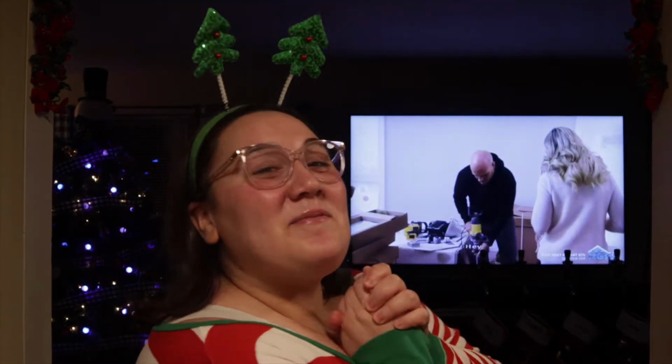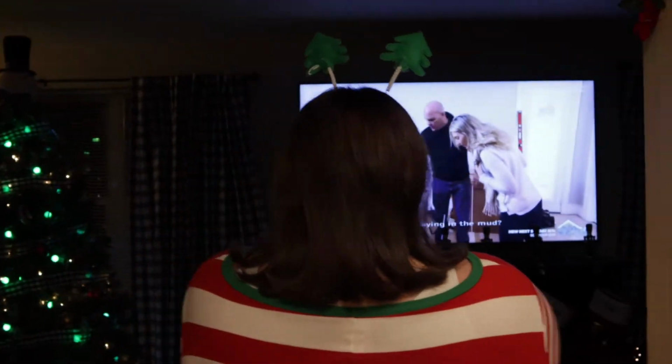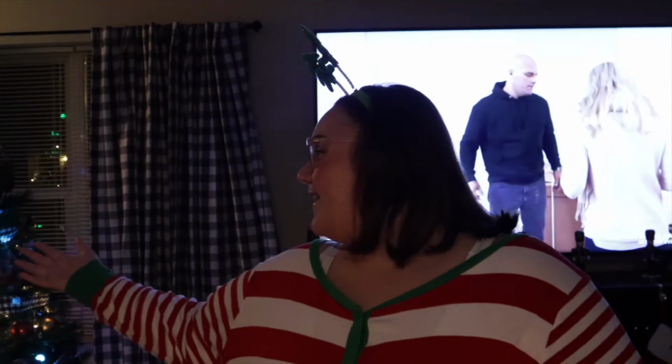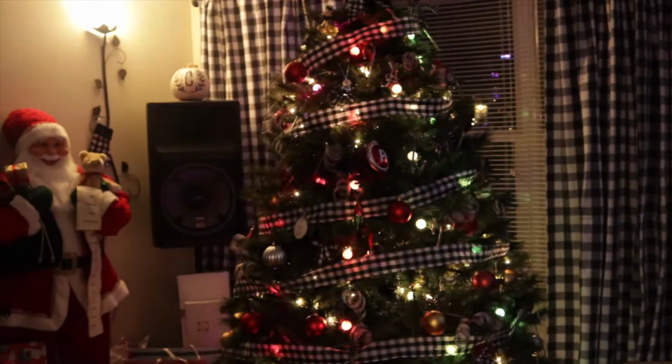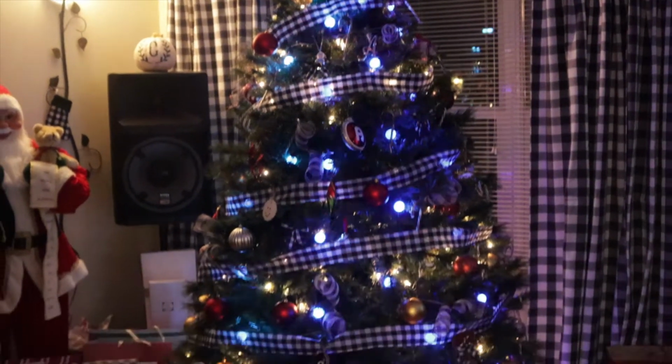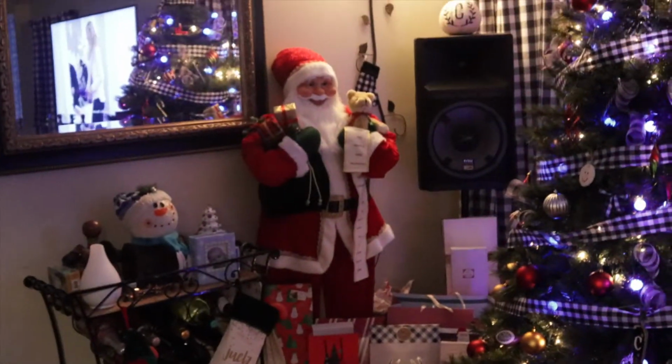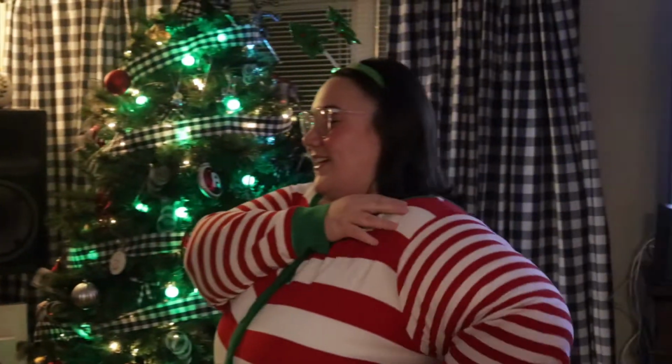This is where the magic happens, when we rip off the gifts. This is the living room. First, I'll show you without the lights. You can see the beautiful Christmas tree. Okay, that's Santa over there. Santa, how you doing? Good? Okay, good.